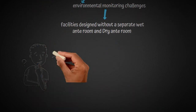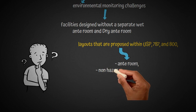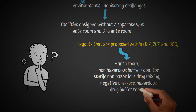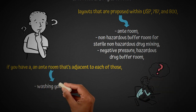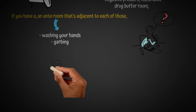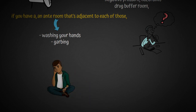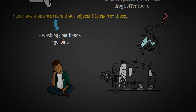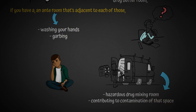So when you think about the layouts that are proposed within USP 797 and 800, you've got your anteroom, you've got your non-hazardous buffer room for sterile, non-hazardous drug mixing, and then you've got your negative pressure hazardous drug buffer room. If you have an anteroom that's adjacent to each of those, think about the activities that are going on. You're washing your hands, you're garbing, all of those activities are generating particles and viable particulates. And if you've got a negative pressure space immediately adjacent to that anteroom, it's almost established that the particles, those viables, are going to be pulled under and mechanically transported through that offset balancing airstream into that negative pressure hazardous drug mixing room and likely contributing to contamination of that space.